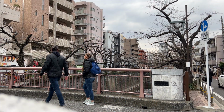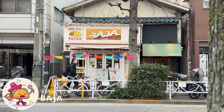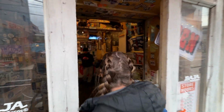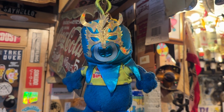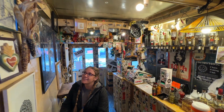On to the next. This place is called Baja Style Tacos, and the inside is so cool. It's covered in stickers. It looks like it's straight out of Ocean Beach, San Diego. There's surf and skate stuff, all kinds of stuff on the walls. It is the coolest place I've ever seen. There's only like six seats total. There's a ton of Mexican beer and tequila options, and there's a special salsa.